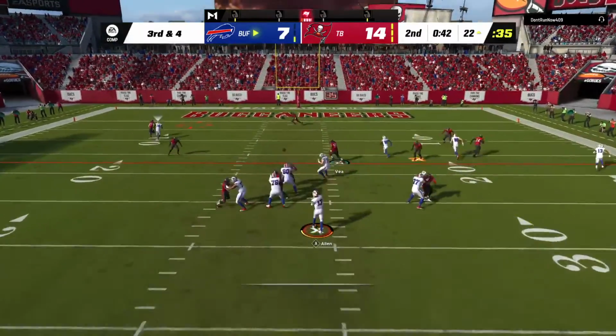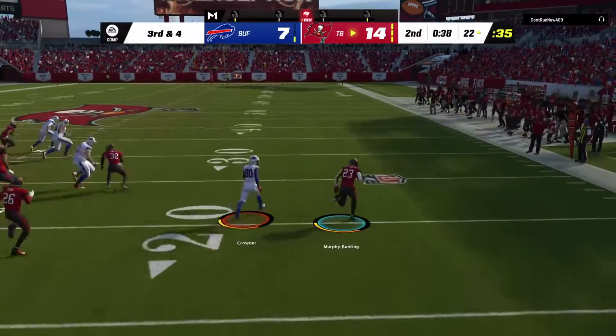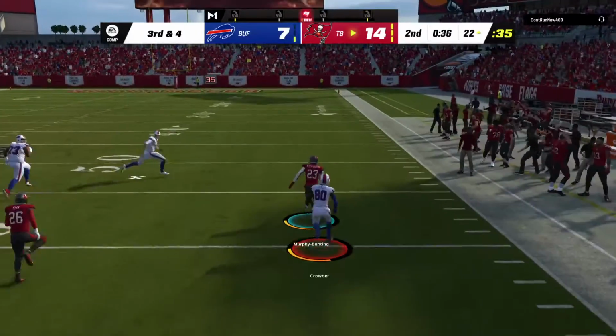Allen going to throw. Looking for Diggs, and it's intercepted. Picked up by Sean Murphy-Bunting.